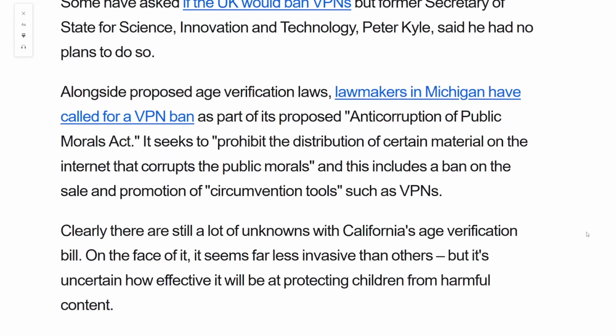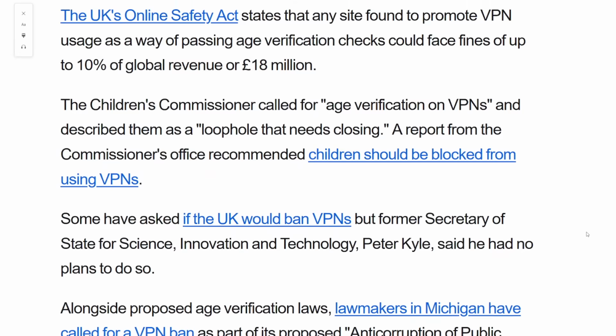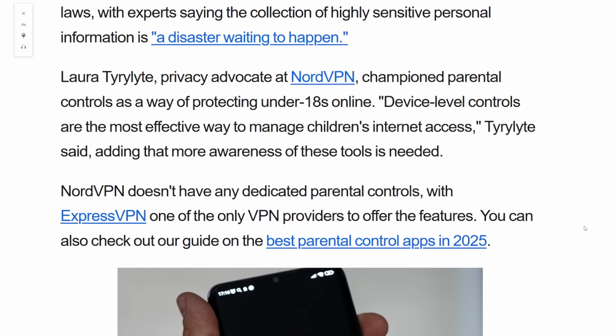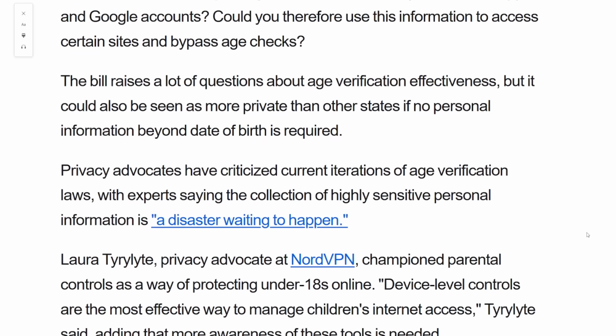So yeah, there seems to be a working method on how to verify your age without having to have a website or service store your information and take a look at your ID and all that type of stuff. So I'm glad that they're trying to at least implement tools that are going to be making it so you don't have to just hand over an ID.